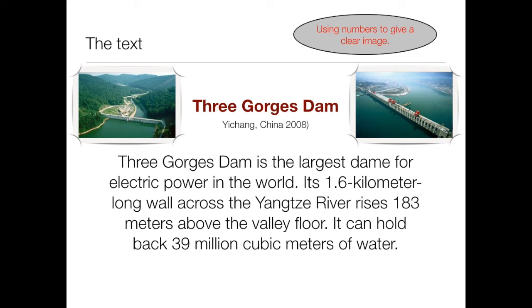This is the fourth wonder of engineering. Again, we have the name, place, and year of completion in the subtitle. We are back to the name of the structure in the topic sentence, which is great to see. We also have quite a few numbers to explain the measurements, which, as we have discussed, is a great way to help the reader create a clear image of the structure.